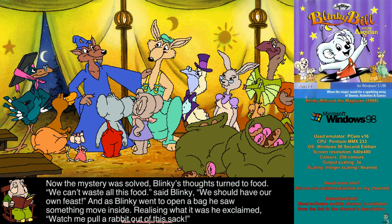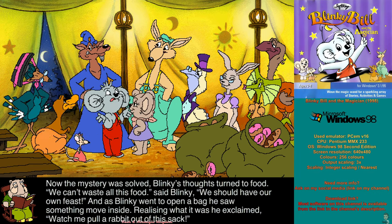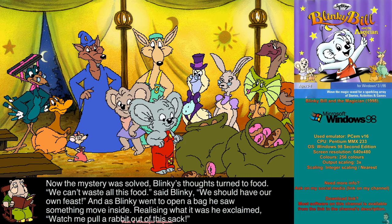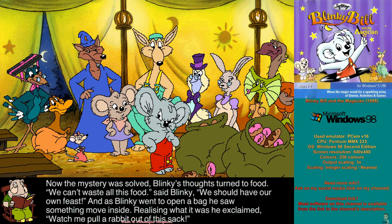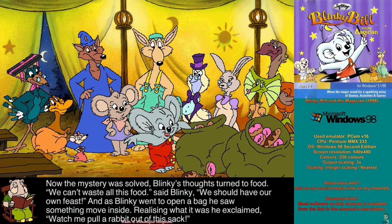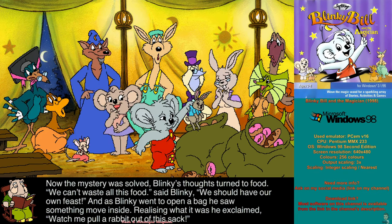Now the mystery was solved, Blinky's thoughts turned to food. "We can't waste all this food," said Blinky. "We should have our own feast." And as Blinky went to open a bag, he saw something move inside. Realizing what it was, he exclaimed, "Hey, watch me pull a rabbit out of this sack." Extraordinary.